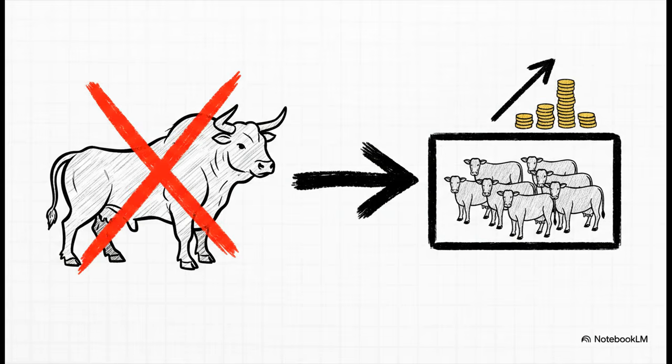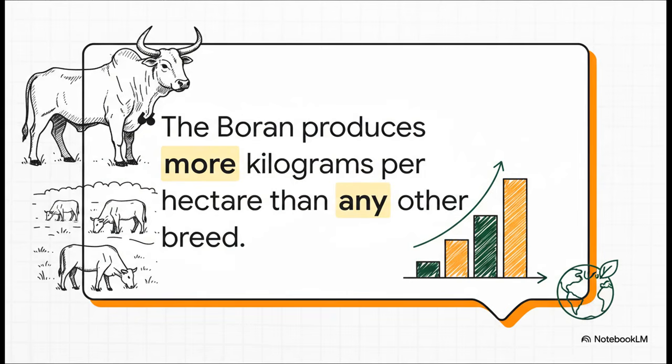All right, let's start with Kit Pharo's fundamental rule. Shift your focus away from the individual animal and onto the overall productivity of your land. And here's the proof in the pudding. According to Boran breeder Johan Erasmus, this is exactly where the breed excels. Because it's so efficient, the Boran delivers more kilograms of beef per hectare than any other breed. That's a perfect, real-world example of Pharo's philosophy in action.